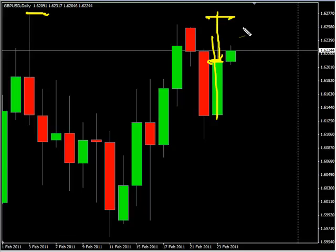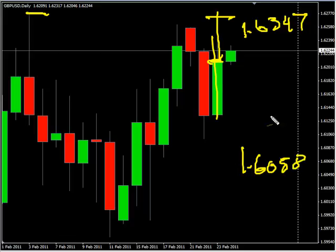Now the pound US dollar pair, it surged to the upside, almost tagged this high previous resistance, pulled back to close a little bit lower. Look for this pair to continue moving sideways, possibly going up to 163.47, possibly as low as 160.58. Look for some resistance around 162.75 and look for some support around 161.25.